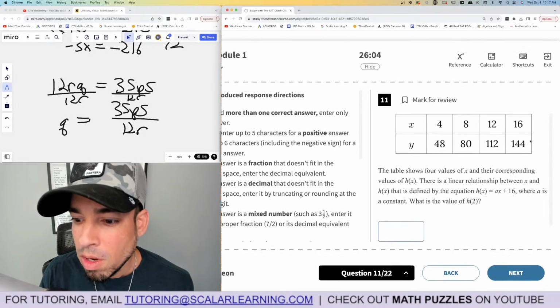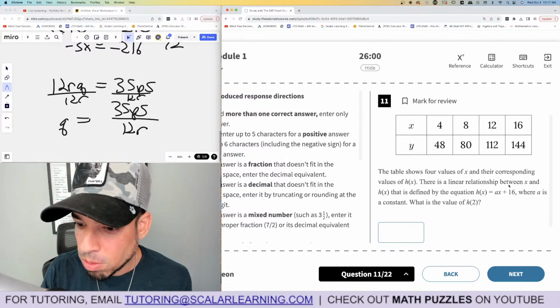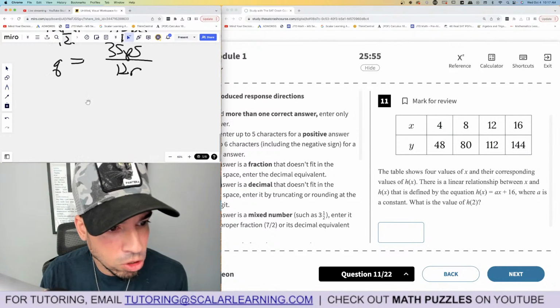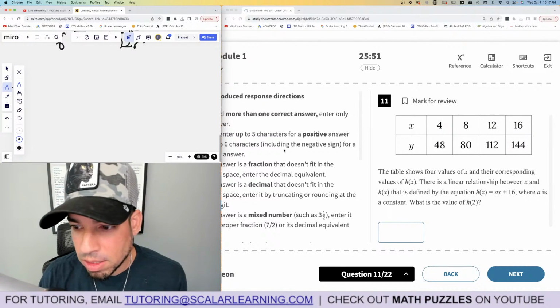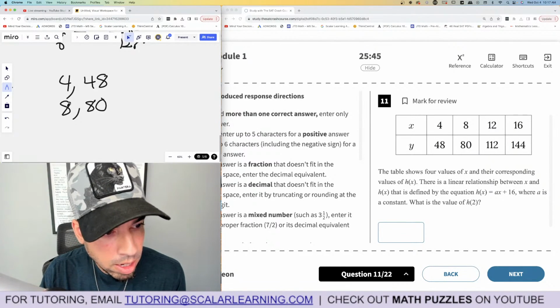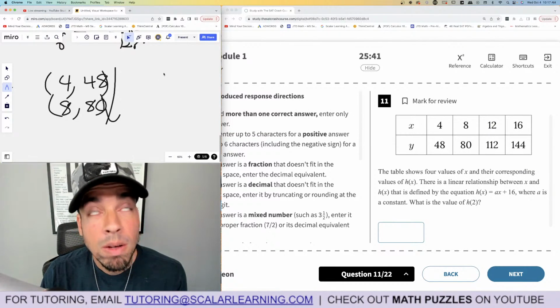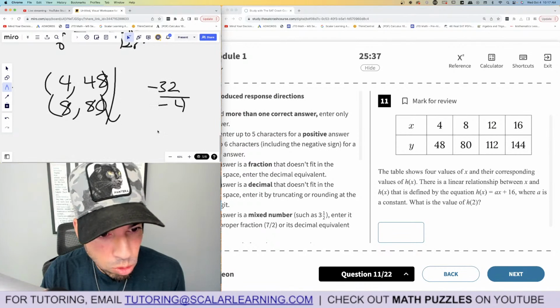11, let's go. The table shows 4 values of X and the corresponding values of H of X. There's a linear relationship. Okay, so we're trying to find the slope, and then H of 2 in function notation. First of all, I got this table. I like to flip it into coordinates. This is arbitrary, you don't have to do this. This is how I like to do it. I stack the coordinates, and I'm going to subtract down to get the slope. 48 minus 80 is negative 32. 4 minus 8 is negative 4. So we got a slope of 8.